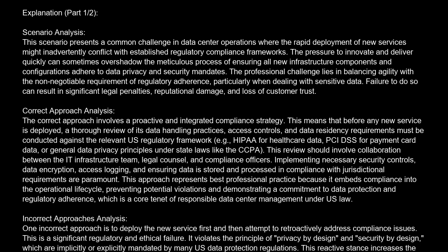Implementing necessary security controls, data encryption, access logging, and ensuring data is stored and processed in compliance with jurisdictional requirements are paramount. This approach represents best professional practice because it embeds compliance into the operational lifecycle, preventing potential violations and demonstrating a commitment to data protection and regulatory adherence, which is a core tenet of responsible data center management under U.S. law.